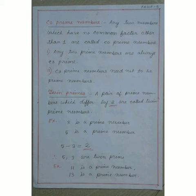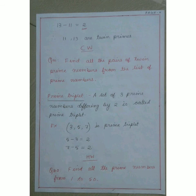So let us check an example. 3 is a prime number, 5 is a prime number. 5 minus 3 is equal to 2. So 5 and 3 are twin prime numbers. 11 and 13 are also twin prime numbers. If I subtract 11 from 13, I get 2. So 11 and 13 are twin prime numbers. So your classwork is to find all the pairs of twin prime numbers from the list of prime numbers.